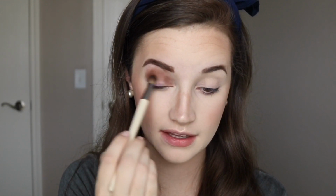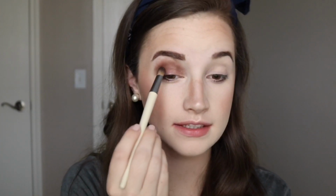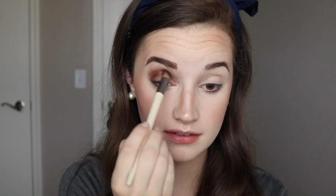So the other mistake that I see often with myself and with others is taking the dark color up way too high and not giving yourself enough space for highlight. So taking the color up really high and then not taking enough time to blend it properly. And then also another mistake that I see is taking a shimmery shade and sticking that in the crease as well.